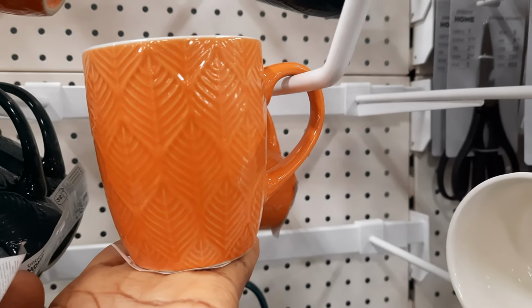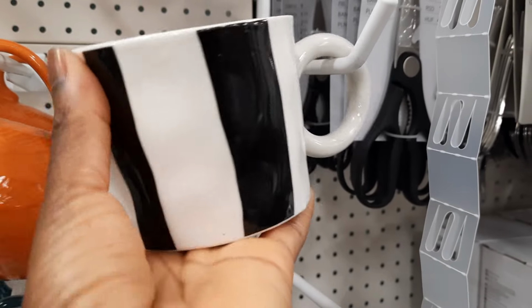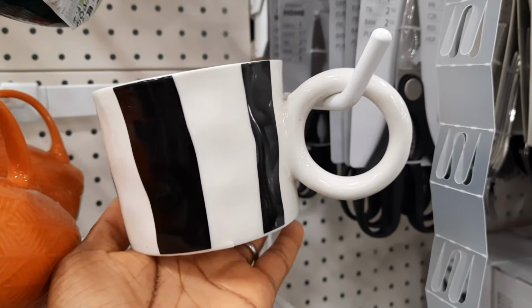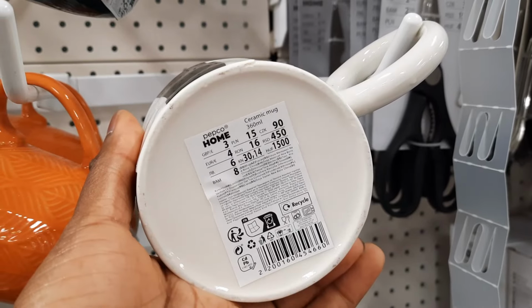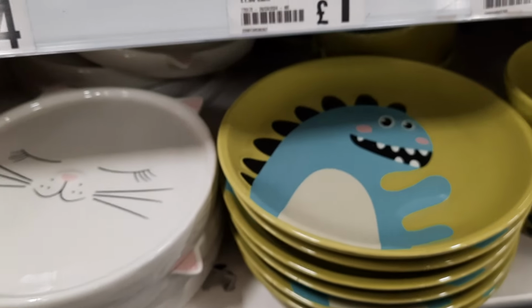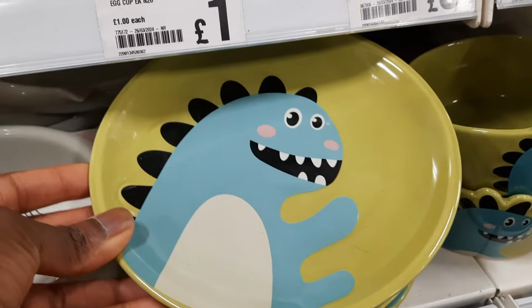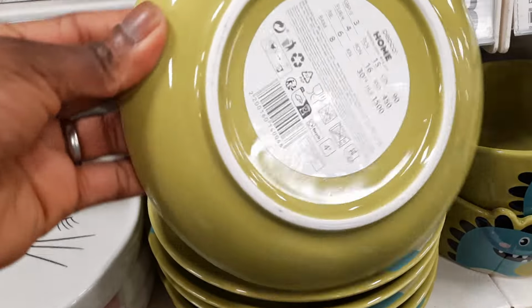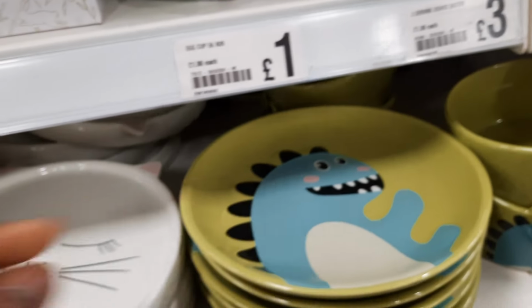Wow, I'm surprised. These are massive. I'm not sure I'd like them, but then if you've got a minimalist home in black and white, these would definitely do. They are £3 each. I found some kitty plates. Look at these, for snacks. And you've got flat plates. These are £3 each. Absolutely gorgeous.